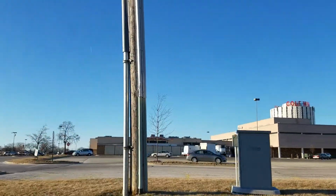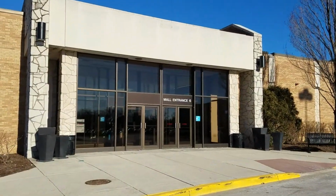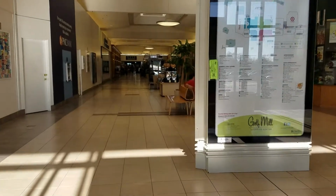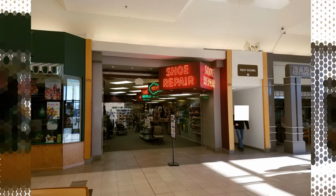This entrance right here is actually original to the 1980s renovation. We're going to go inside this entrance and check out the interior of the mall. The thing that immediately caught my eye when walking in is this old-fashioned barber shop that's straight from the 1980s. Right next to the awesome barber shop is an equally awesome shoe repair store.